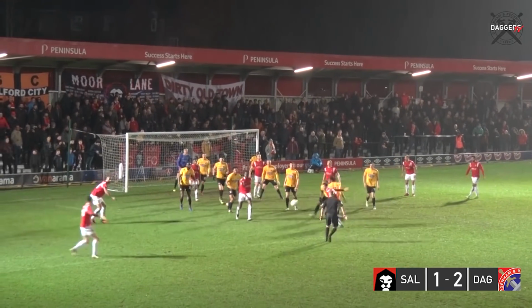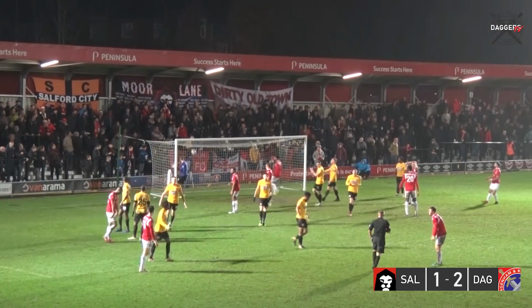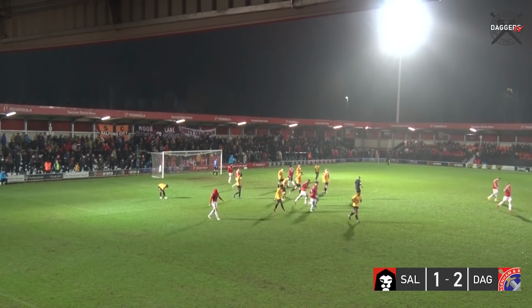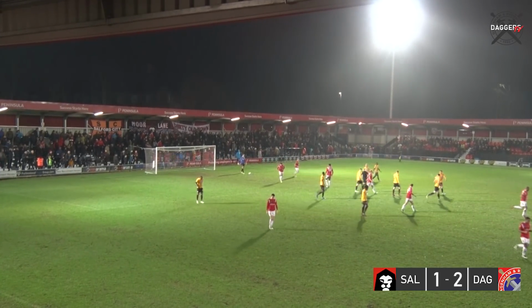Shot comes in. Dagenham can't get rid. It's out with Walker. He stands it up left-footed. It's over the bar. And Dagenham fans cheer it like a goal at the other end. The players are off the bench. Everyone's celebrating. Remember, Salford have not lost at home all season, and they were leading by a goal to nil.